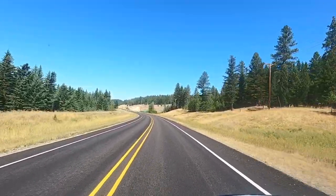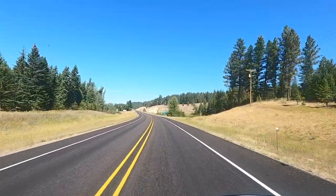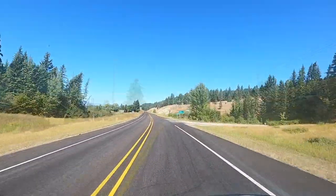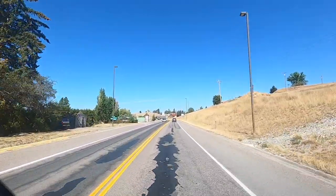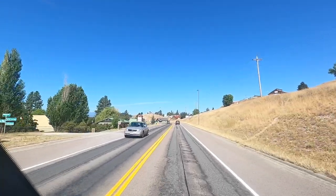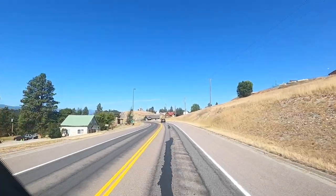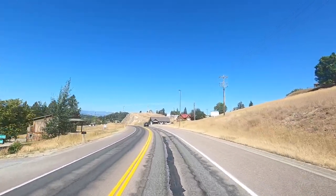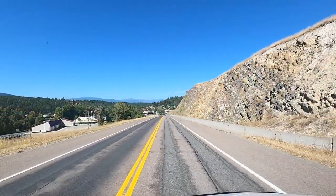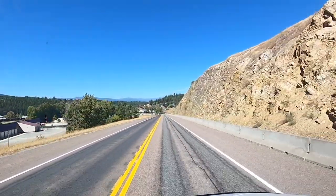Well, according to the phone, we're almost there. Getting a few trees back. Alright, we're getting here. Here's town coming up. Eureka, Montana. I bet they got everything here.